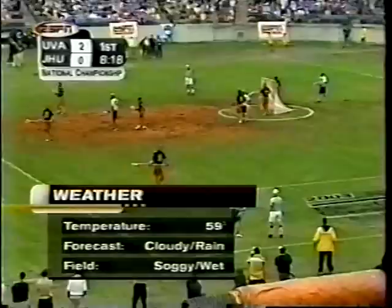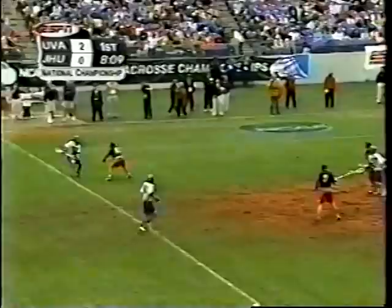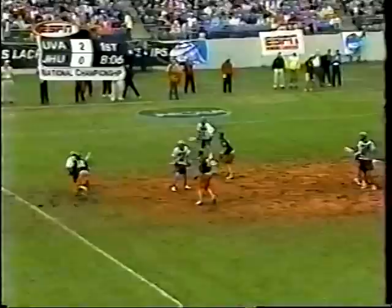Take a look at the weather conditions. 59 degrees, cloudy, rainy, soggy. Joe Beninati showed you that, but let me tell you, folks, it's been raining for 1 week. That's 7 days. This whole town is soaked to the gills, and this field has held up a little bit under some very tough situations. Not raining now, though. Overcast and slippery.